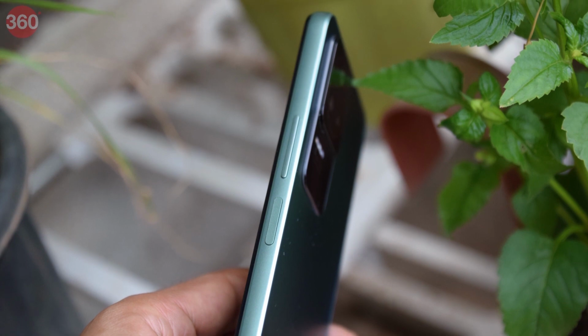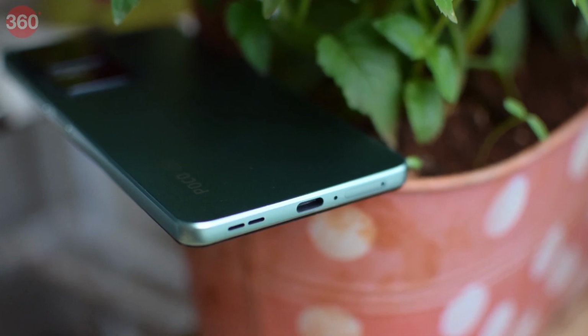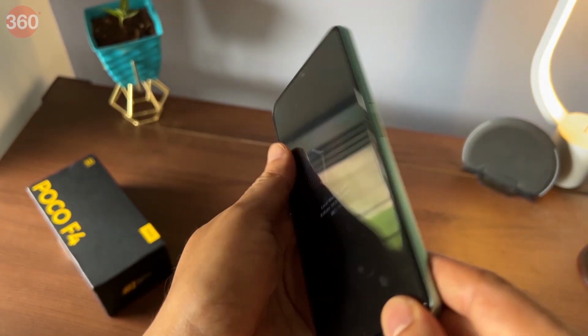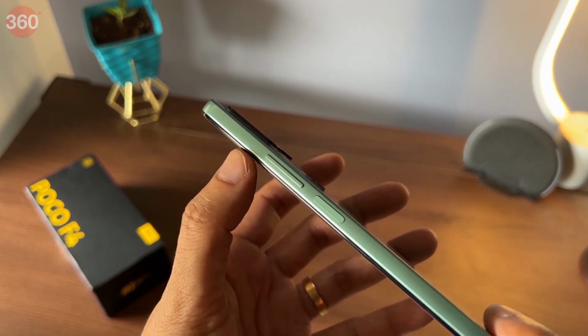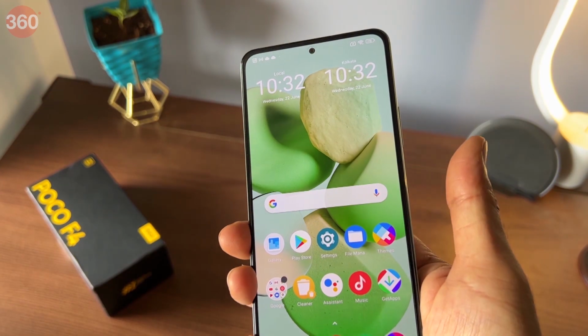Now you'll find the usual selection of ports and buttons in all the familiar places on the Poco F4 5G. There's no headphone jack, but you do get an infrared emitter. You also don't get an in-display fingerprint sensor oddly, despite this phone using an AMOLED display, but the side-mounted one works just as well.